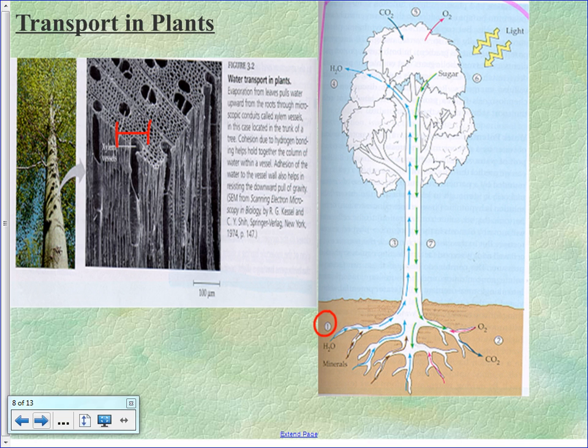It wants to balance it. What process is that? Osmosis. Okay, it's an osmotic pulling force that draws water up the plant. It is the force of water trying to go from one cell to another to balance the concentrations of salt that have been left behind. Okay, that creates the pulling force.